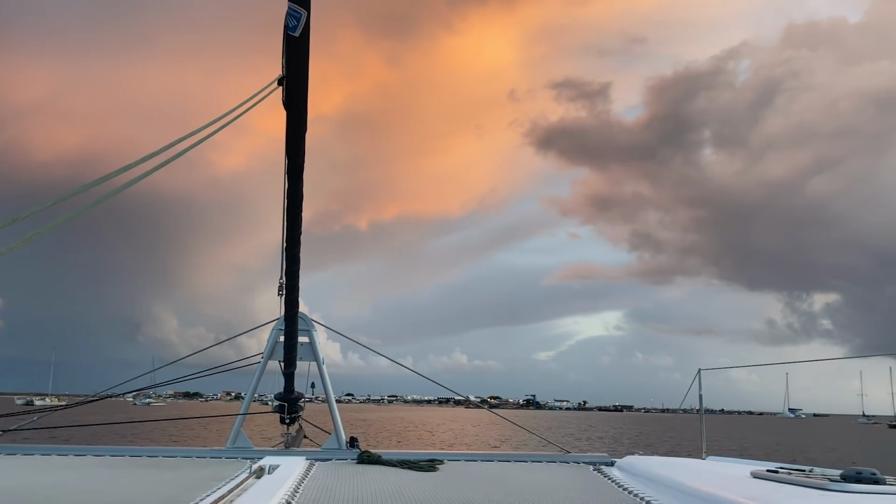You guys, check out the sunset. It's one of those sunsets where it makes a cloud just light up orange and pink.